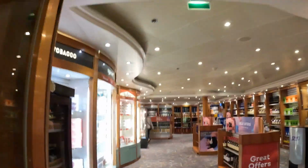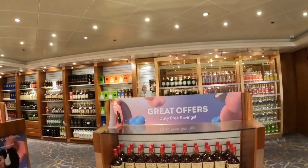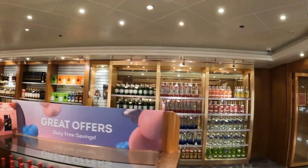Also, thing to point out, this is where you buy duty-free items. You can buy alcohol, you can buy cigarettes. Alcohol, however, keep in mind, while you purchase it, they will hold on to it until the end of the cruise for you. So you're not going to be able to take it to your room to enjoy.